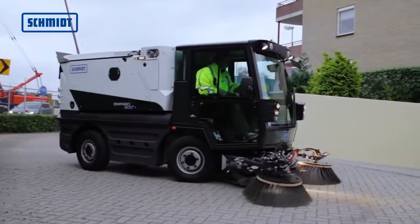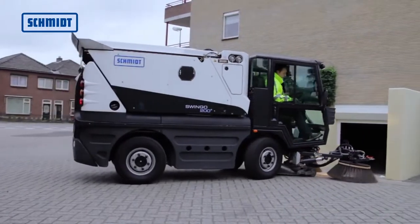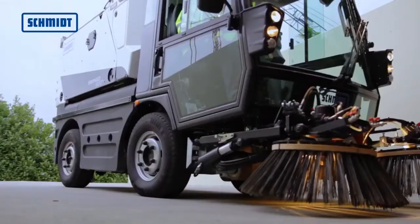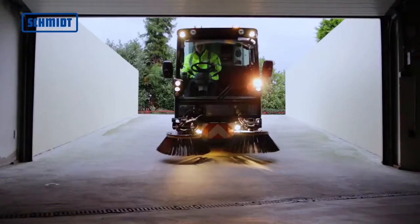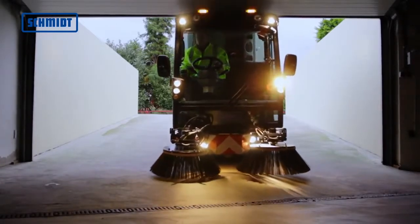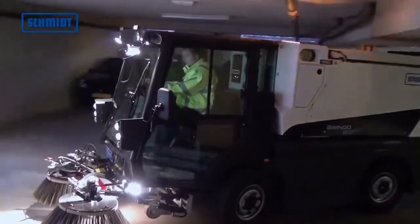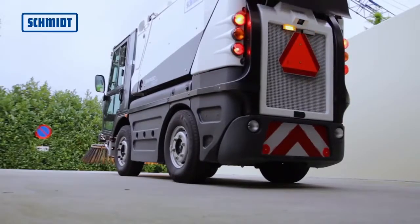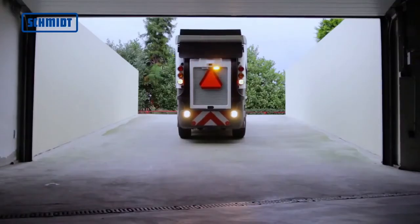The outstanding features of the Swingo 200 Plus include the hydropneumatic suspension with unmatched comfort. The chassis can be lowered by up to 7 centimeters in sweep mode, thereby allowing entry into underground car parks and parking garages. The suspension automatically levels, thereby reducing maintenance costs and increasing uptime.